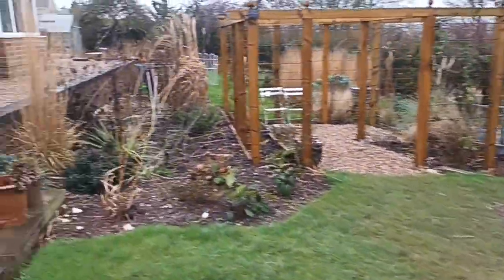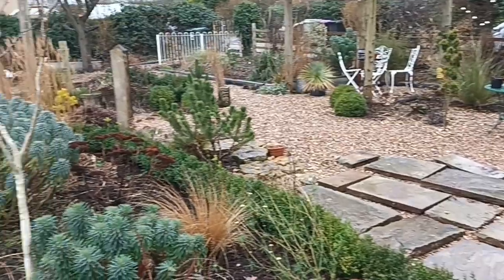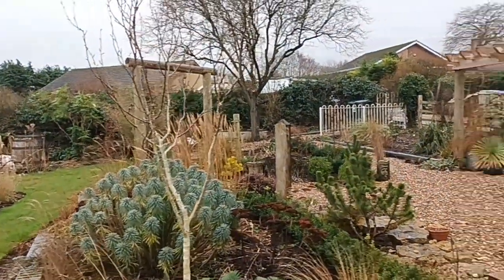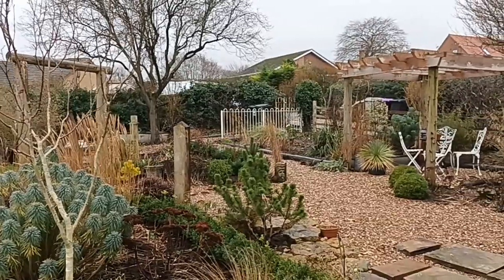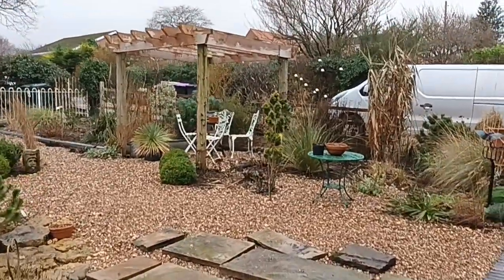So I'm getting a bit wet now, even under the umbrella. I just wanted to show you on a stormy day. I don't mind when I come out of the garden. I don't care. I love it any time of the day or year, because we have to plan things.